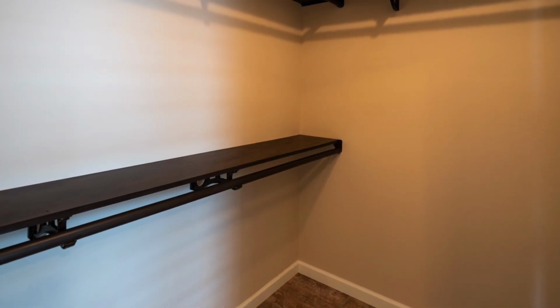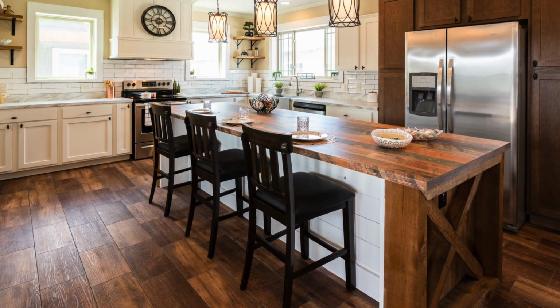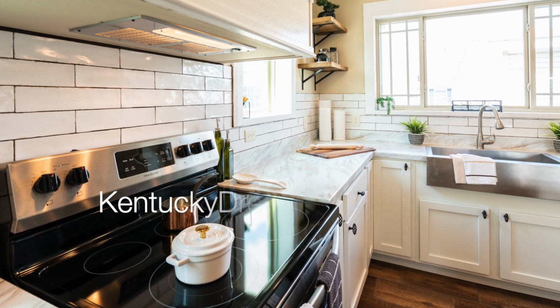Due to the incredible value of manufactured and modular homes, there are nationwide lenders financing almost any credit score, and financing options, in many cases, are much faster and much easier on a manufactured or modular home. You can now fill out an online credit application on our website.